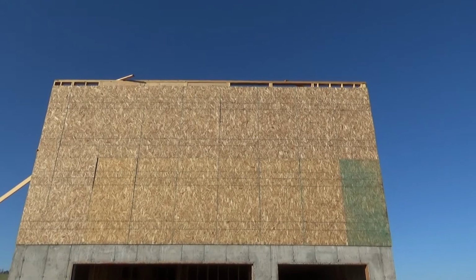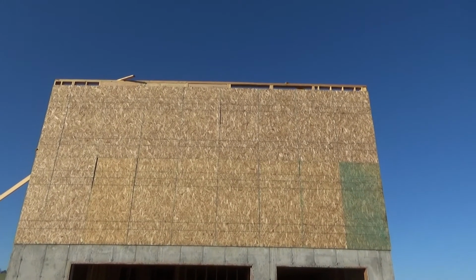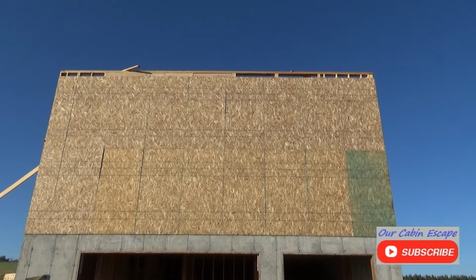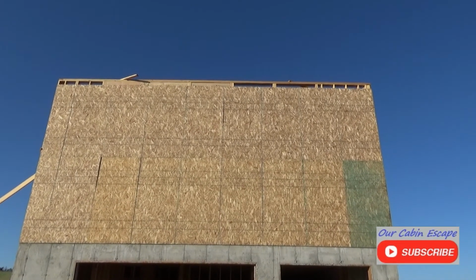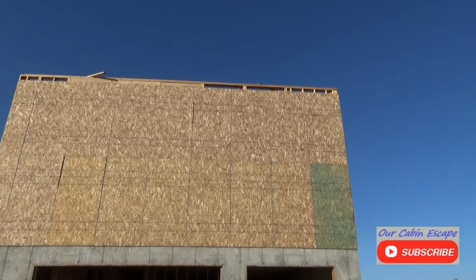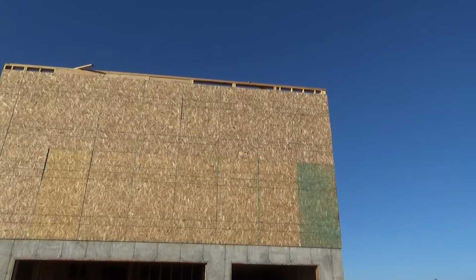So that finishes 3 sides now. We have totally got the east side done, the south side done, and the west side all done. We still have a couple headers to finish tomorrow morning, but I think we've made great progress.